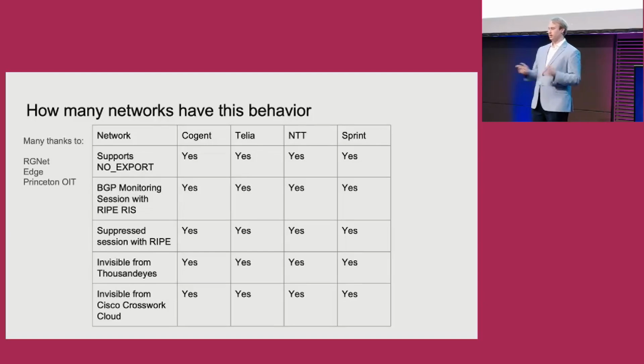What we found is that all of the networks honored no export or some specific variant of it. All of them had a monitoring session with RIPE RIS. When we attached no export, they all stopped exporting the route over the monitoring session with RIPE RIS. We also tested this in ThousandEyes and Cisco CrossWork Cloud, and we also noticed that they were no longer able to see the route once it was no export tagged.